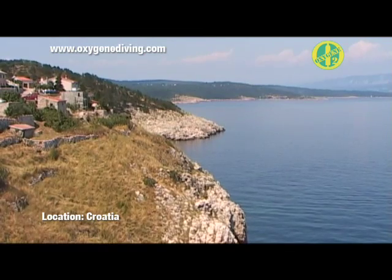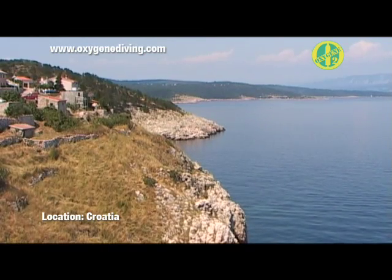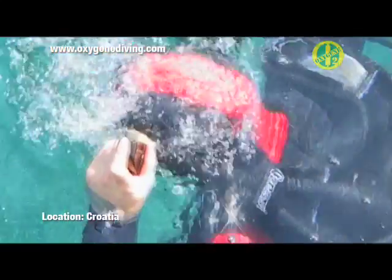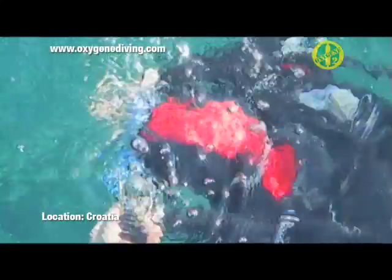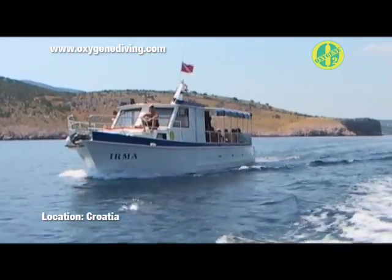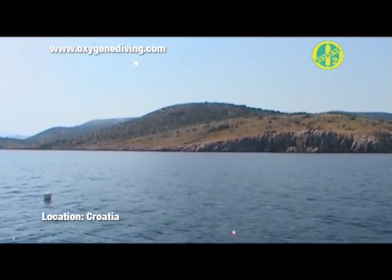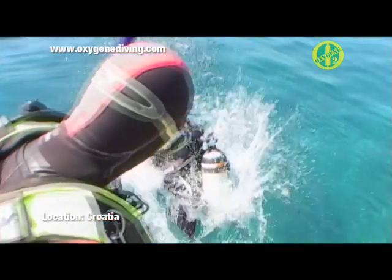Non-diving partners, friends and family are also welcome on these day trips and, during the break, can do a try dive with one of our qualified instructors. A typical day trip includes not only diving and snorkeling, but taking in the beauty of nature, having fun and relaxing.